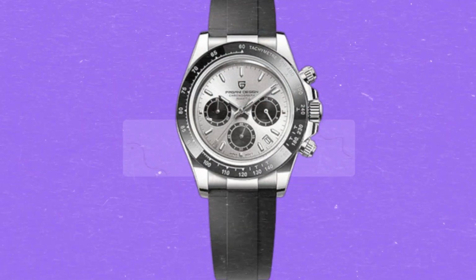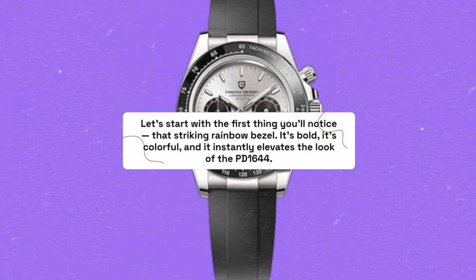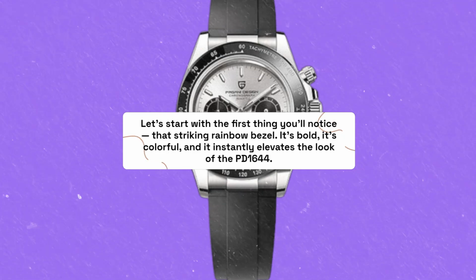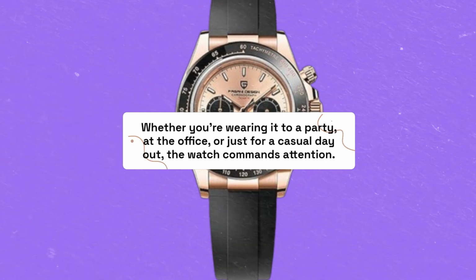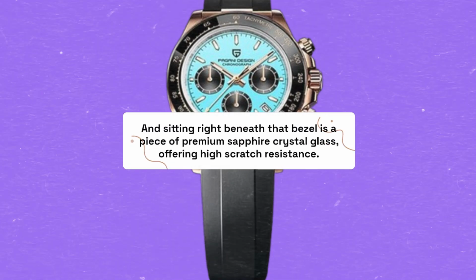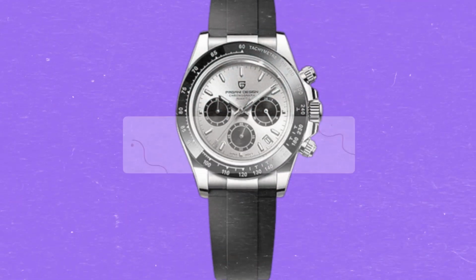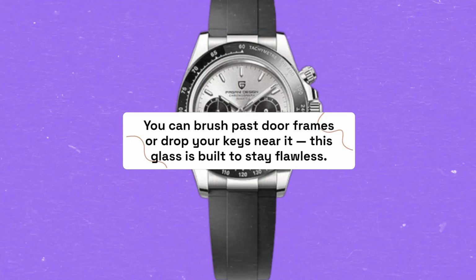Let's start with the first thing you'll notice, that striking rainbow bezel. It's bold, it's colorful, and it instantly elevates the look of the PD1644. Whether you're wearing it to a party, at the office, or just for a casual day out, the watch commands attention. And sitting right beneath that bezel is a piece of premium sapphire crystal glass, offering high scratch resistance. You can brush past door frames or drop your keys near it. This glass is built to stay flawless.